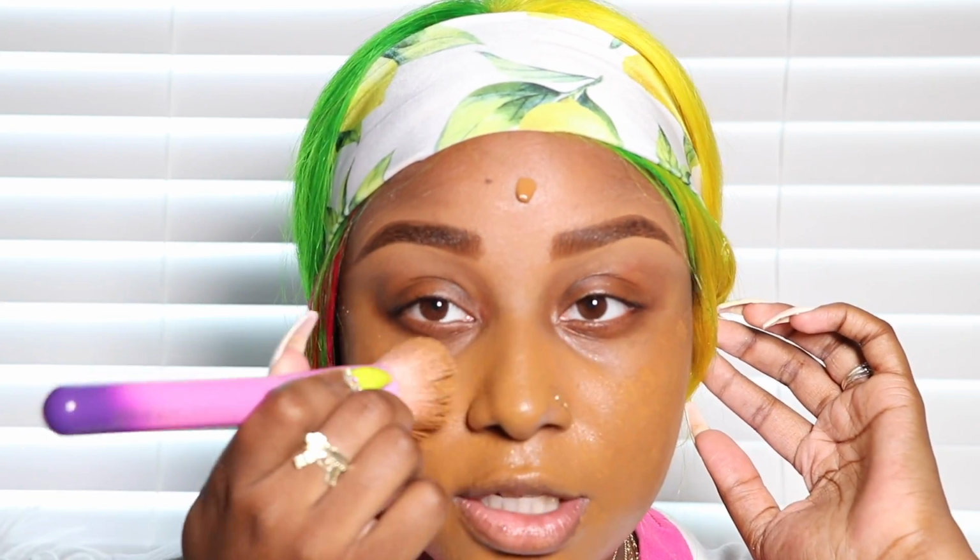So I'm just using my brush to kind of press it into the skin, and then I'm going to use my beauty blender.